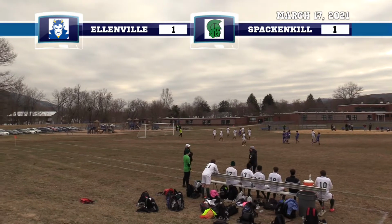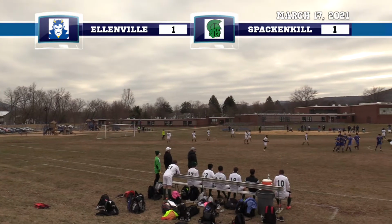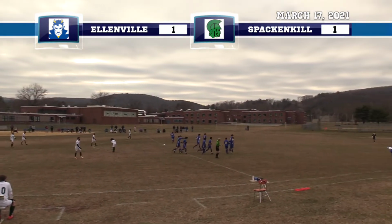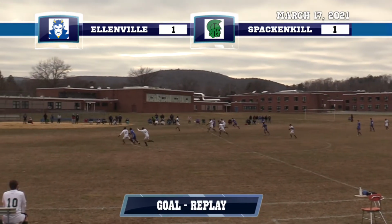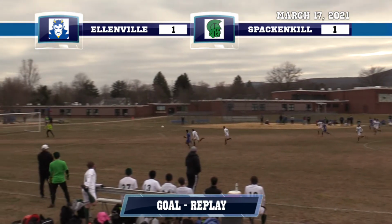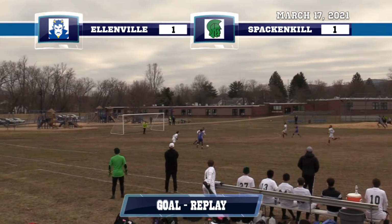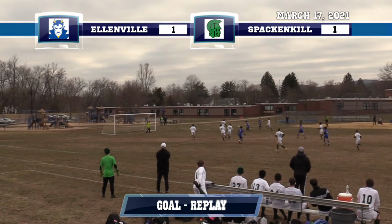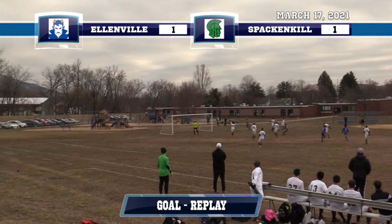Ellenville responds to going a goal down with a reply within a minute or two of their own. And what a well-worked move. Swung out to Biswas on the left wing. He did the right thing of not being selfish. He probably thought about shooting, but he thought, no, let me see if I can find Brandon, because he's making that run to the box. And Brandon received the ball beautifully from Biswas, took a simple touch, and then smashed it off the post and in. And earlier in this half, he hit the right post and it went out. This time, it hits the far post, and it goes in. So what a beautiful goal there.